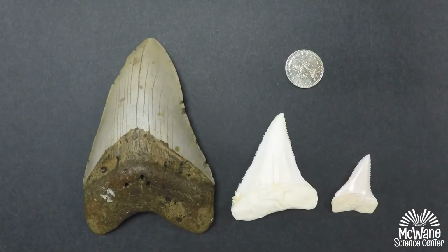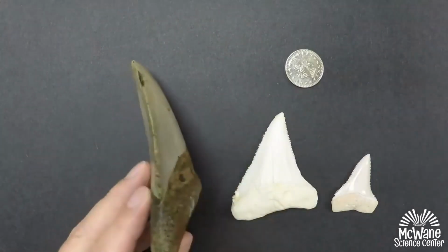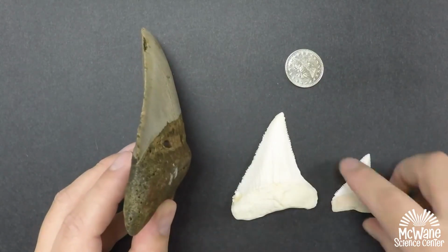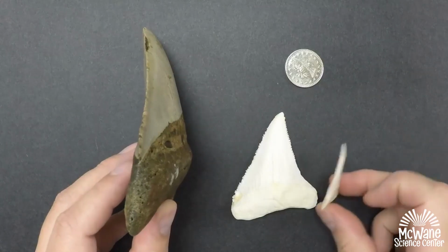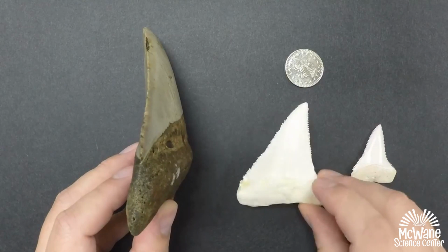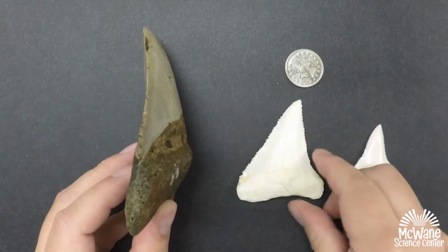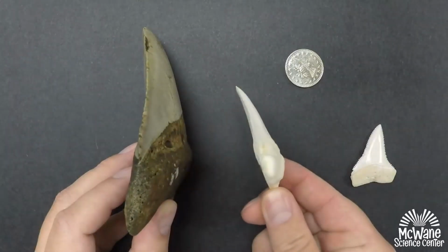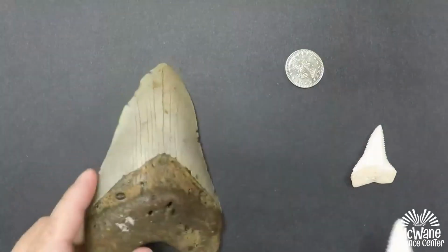One of the common questions that I get is how can you tell great white teeth apart from Megalodon teeth? There's actually fossil layers out there where you can find both species. Well, the easy way to tell is just look at them sideways. Look how thick the Megalodon teeth are. This particular one is over an inch thick, where you can look how thin great white teeth are. This one is only a few millimeters wide. Even this huge one here, which is probably a 20-foot great white shark, you can see just how thin it is compared to Megalodon teeth. So a good simple way to tell them apart.